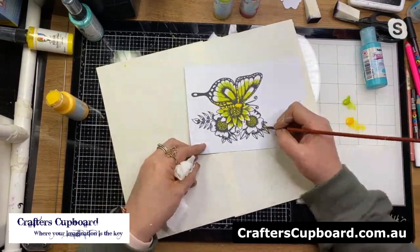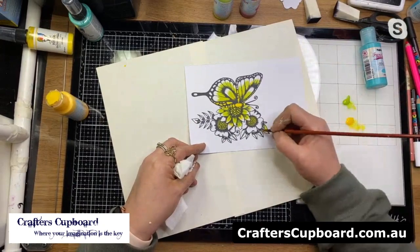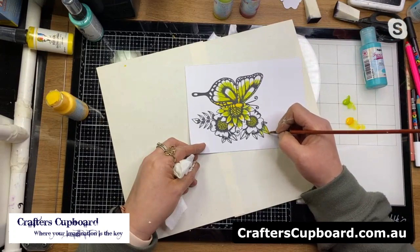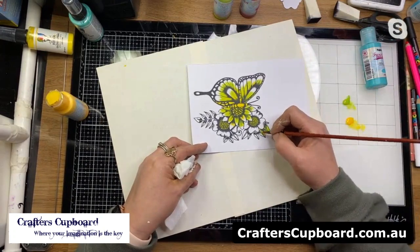And we'll just do the leaves on the outside as well while we've got the paint out. Again, not being too fussy about if I'm going out of the lines.